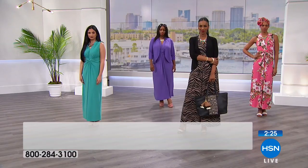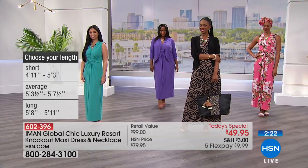And nothing travels better than Iman's clothes. You just kind of roll it up. They pack up beautifully. You don't have to worry about this being a wrinkled mess when you arrive at your destination. So you can sit down in these. It really is the most comfortable dress you'll ever wear.